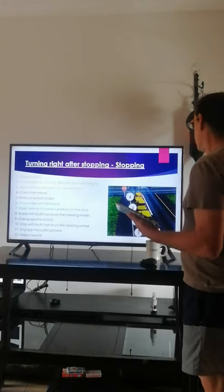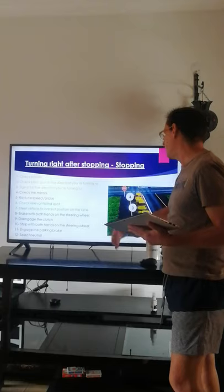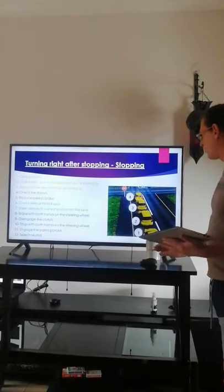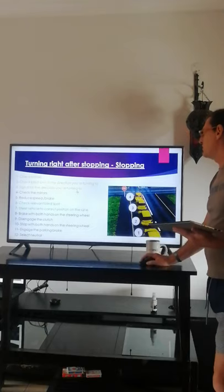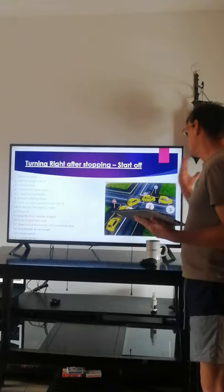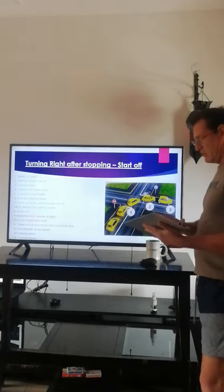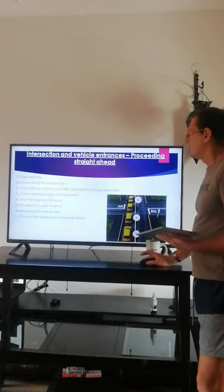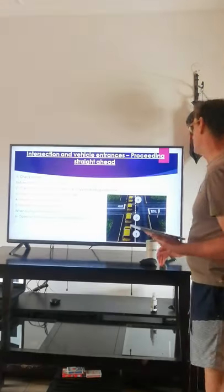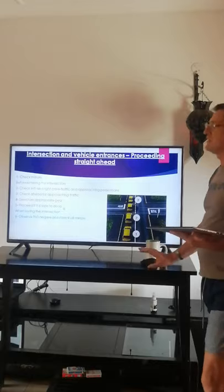Okay, same thing when you get to a robot where there's a stop sign and you need to cross. Look for people, do the right thing, cross with proper safety measures in place. Turning right after stopping, when you start off, do the same thing. Be in your first gear, accelerate, use your gears. Going through where people have to be stopping, the same thing.